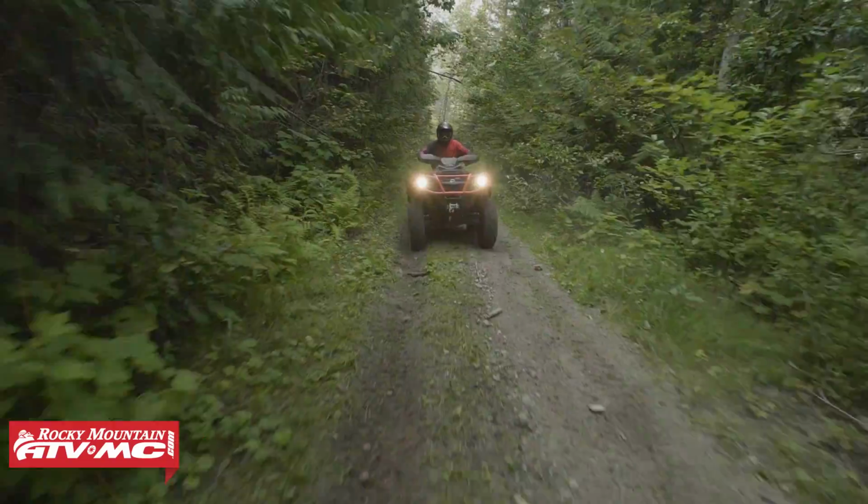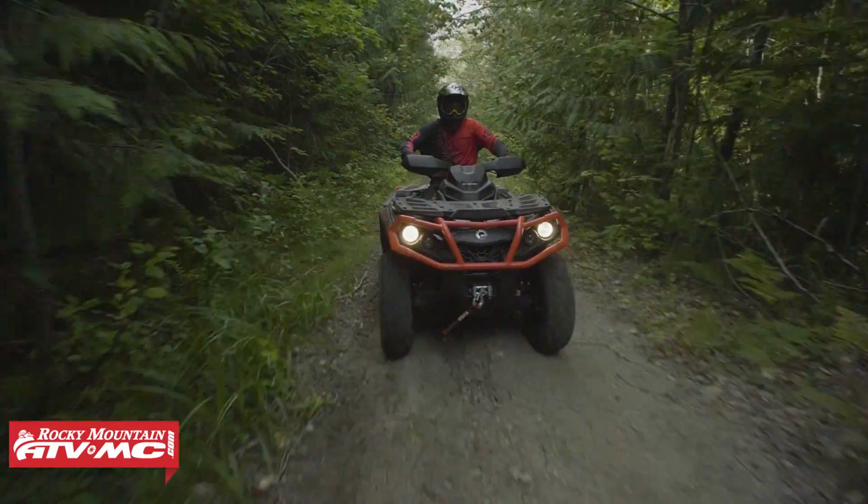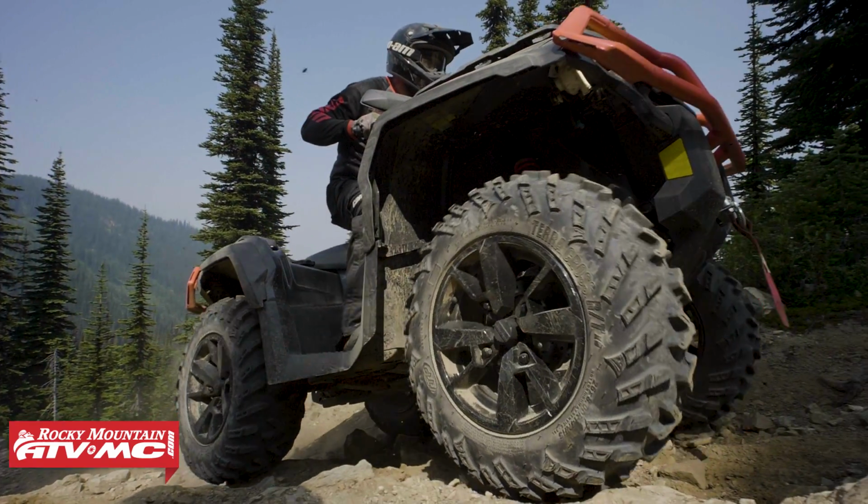And it's pretty impressive. It's really stable. It can really handle anything you want to do, and I was really surprised by how versatile it is. I can ride it like a sport machine, and then you can even crawl it really slow in 4-wheel drive and get through almost anything and everything.